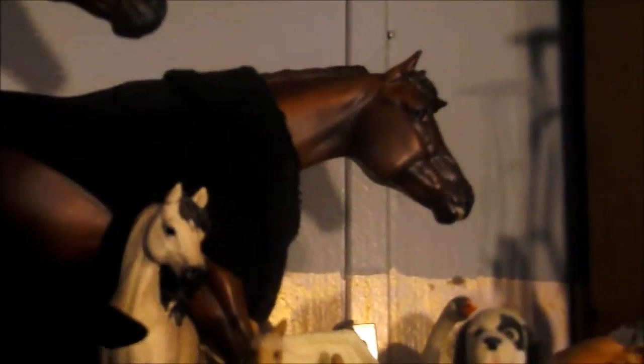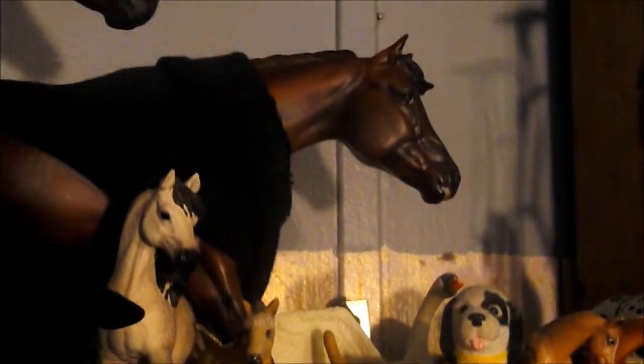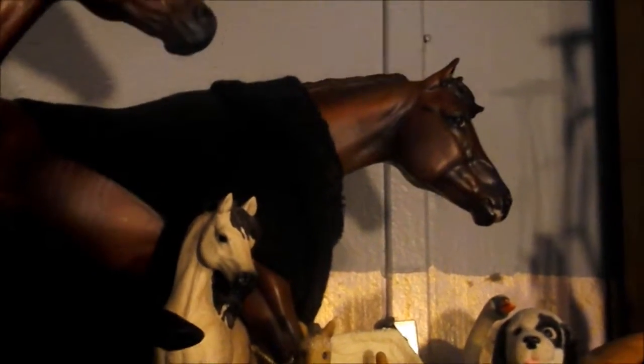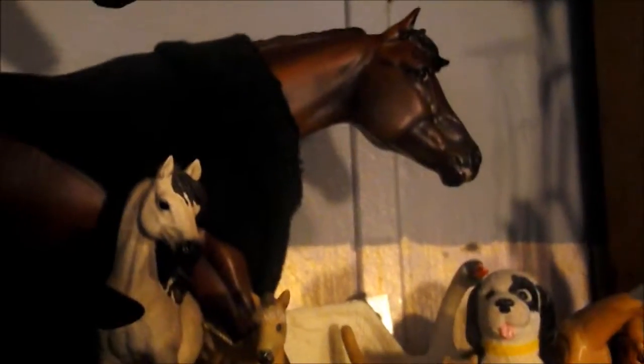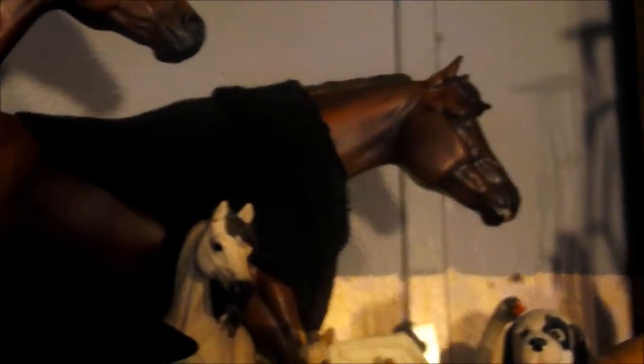So starting my next shelf, we start with Don't Look Twice, also known as Lipstick. She's a RR, but I'm not really sure what year she was made or anything like that. Like if she was a TSC special, I don't know that. But she's one of my favorite models. I got her at Briarfest last year and at the Clarion.